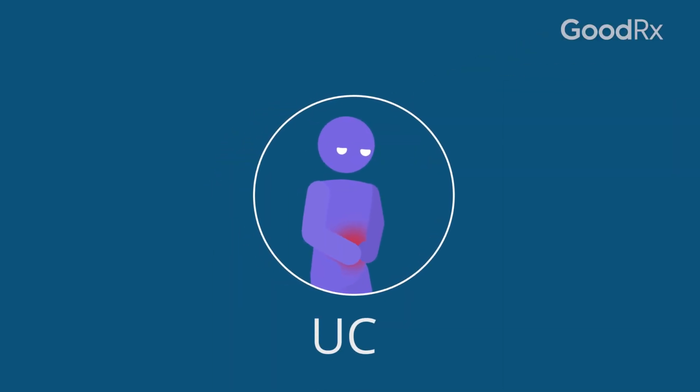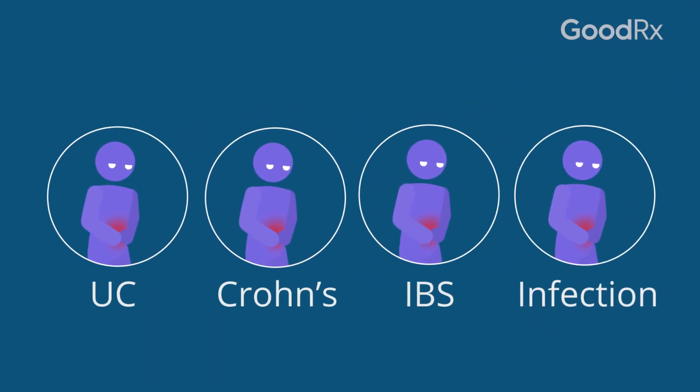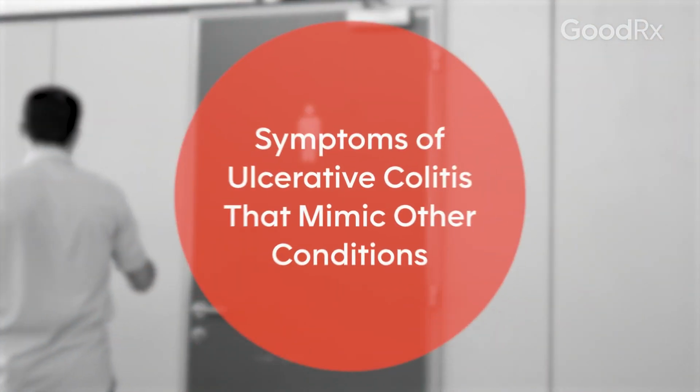Diagnosing ulcerative colitis can be tricky. After all, many digestive diseases cause similar symptoms, which you'll need to rule out. So it is very important to get an accurate diagnosis if you're having any symptoms of ulcerative colitis, because there are adequate treatments available to improve those symptoms.